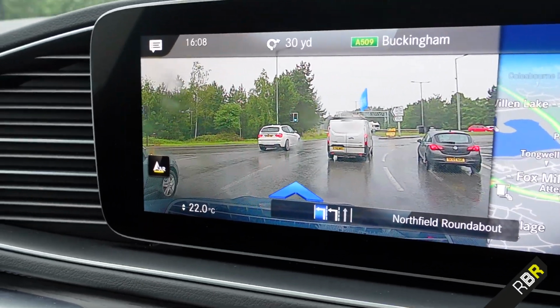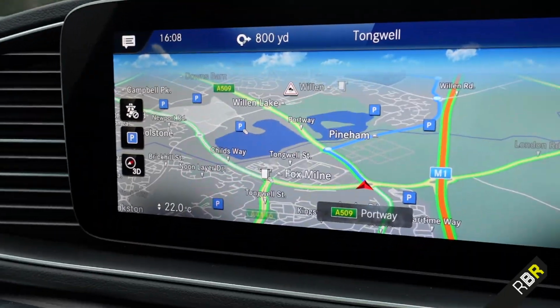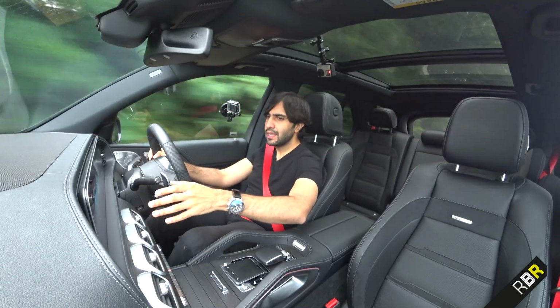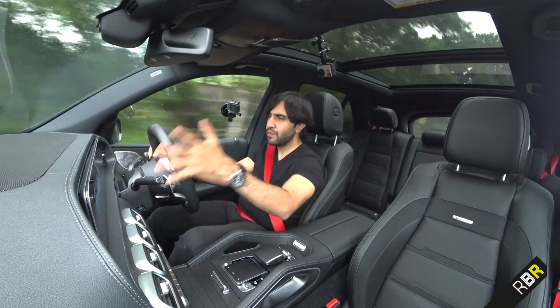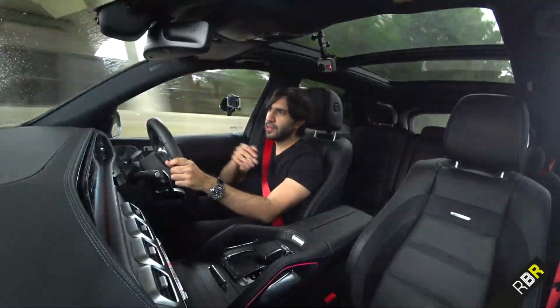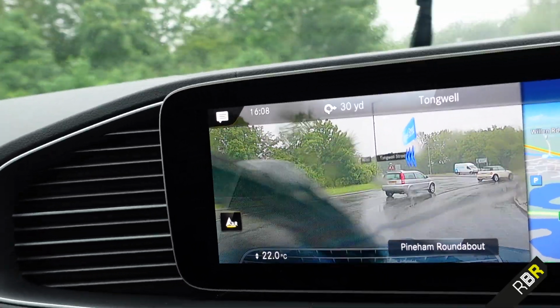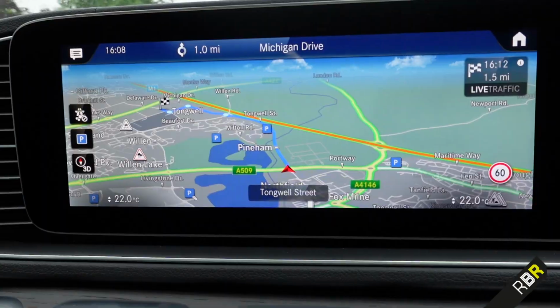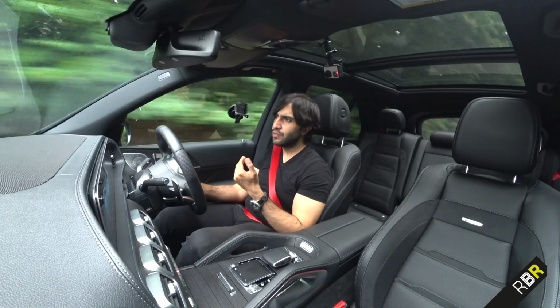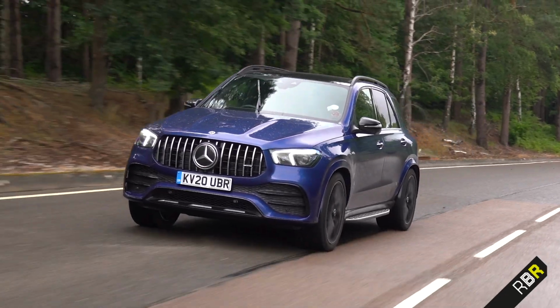The other great thing is augmented reality navigation. What that does is, the car has a camera in front, so you get a live feed of what's in front of you, and then the car superimposes augmented reality information on top of that for your navigation. For example, we've got these arrows that tell me which junction I need to turn off at, what side of the road I need to be on, where I need to turn, and it just adds to the navigation experience, making things easier for the driver, particularly when you're in an area that you're not familiar with.